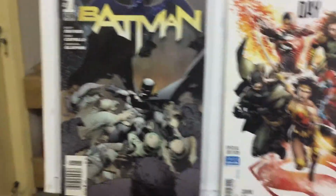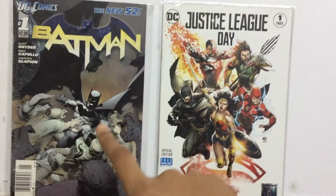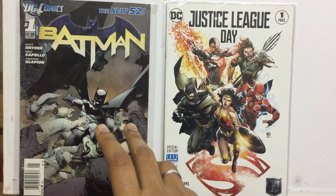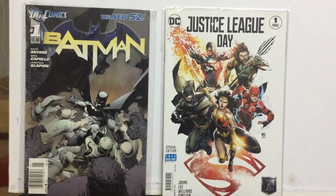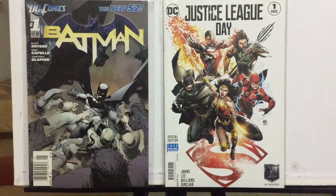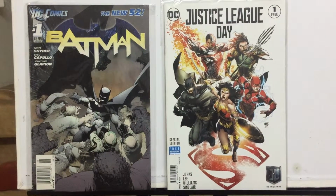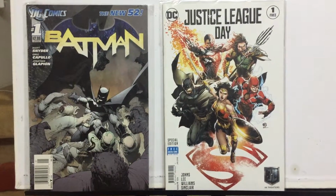And what you see here, of course, is a very pricey addition. That is the Batman #1 from New 52, one of my very favorite comics. It actually introduced me to an entire segment of New 52. The comics themselves are outstanding, especially the Batman one. And soon I will be showing you my trade paperback collection of the New 52 series. I still have a few more to collect, so just wait for it.